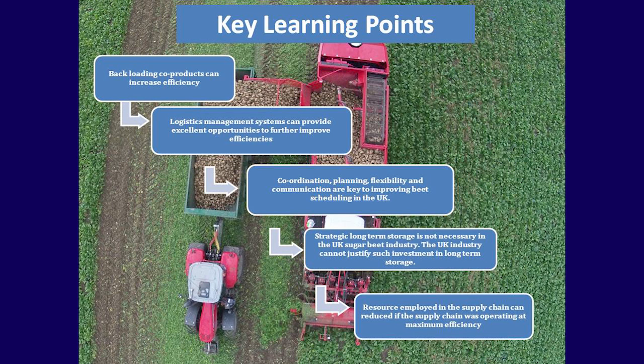Currently, we tend to employ one haulage fleet to deliver sugar beet, so 7 million tonnes goes that way. And then we tend to employ another haulage fleet to take all of our co-products out. So if we can try and join those two together and get the same fleet of lorries doing the same job, providing we can load the lorries quick enough, that has got to be a step in the right direction.